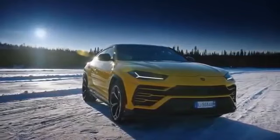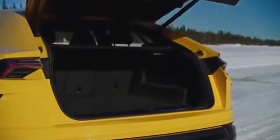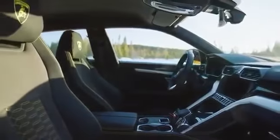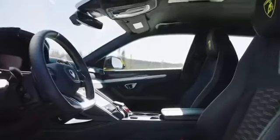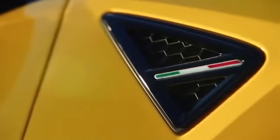So, the Urus looks and feels like a Lamborghini. It's also practical. The boot is massive. And inside, there's space for 5 6-footers. It's a nice place to be as well. And all that's great. But does it work off-road?